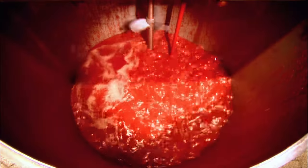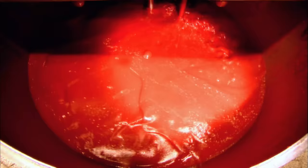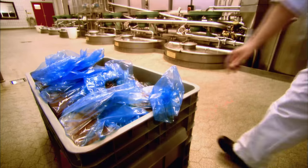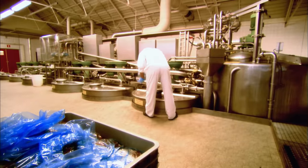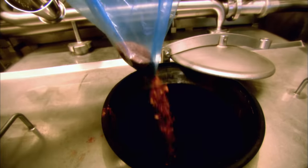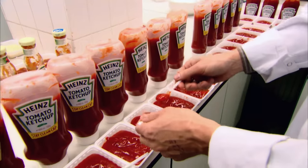After an interrogation in a room with a one-way mirror, they finally told us that they mix the paste with vinegar, sugar and salt and heat it. Then they send a man in disguise to pick up a blue plastic bag containing the secret blend of herbs and spices, and he shakes it into the top of the vat. And that's how you make ketchup.